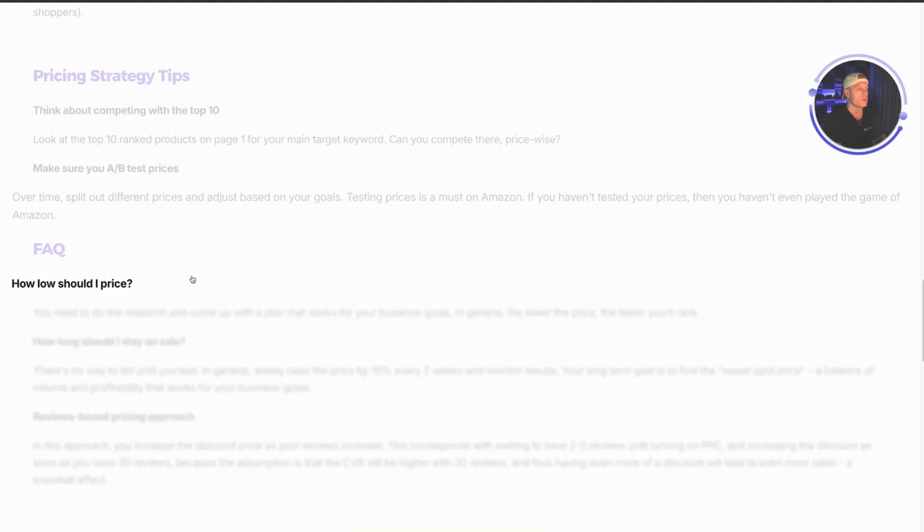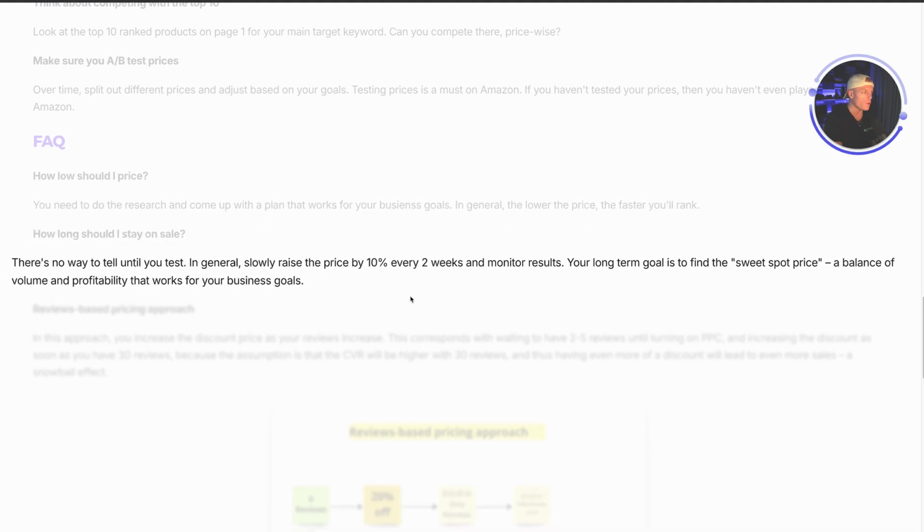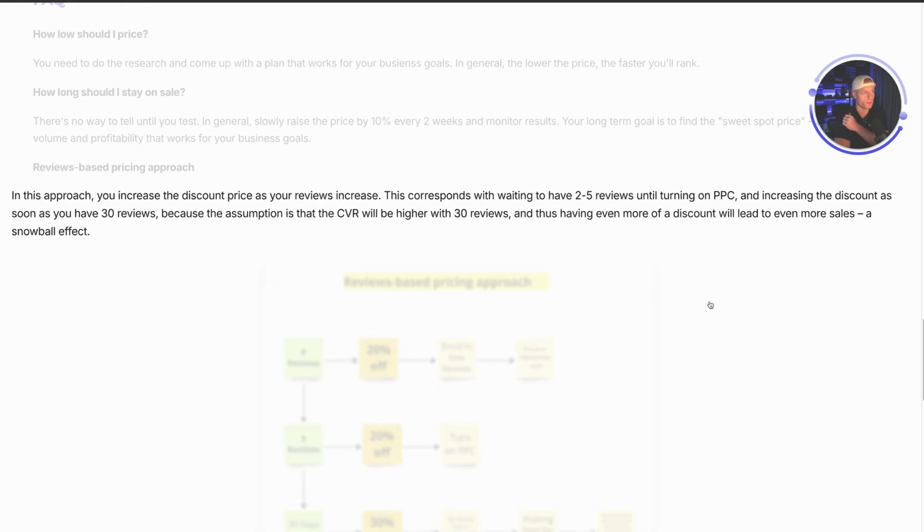Some more FAQs. How low should I price? You need to do the research and come up with a plan that works for your business goals. In general, the lower the price, the faster you'll rank. How long should I stay on sale? Well, there's no way to tell until you test. In general, slowly raise the price by 10% every 2 weeks and monitor your results. Your goal long term is to find that sweet spot price, a balance of volume and profitability that works for your business goals. And then there's the review-based price. In this approach, you basically increase the discount price as your reviews go up.